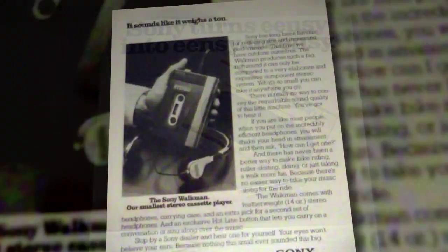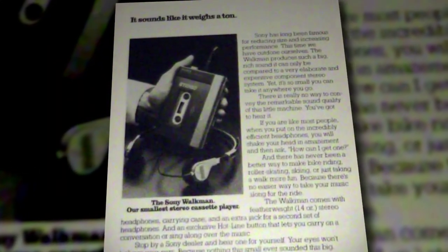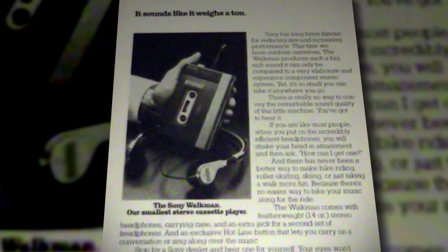More than 30 years after its introduction, Sony has finally discontinued the Cassette Walkman. Now, a lot of people mistakenly thought that meant the end of the product line altogether. But the Walkman is still going strong, and right now we're going to take a little jaunt down memory lane to see just how far the Walkman has come over the past 3 decades.